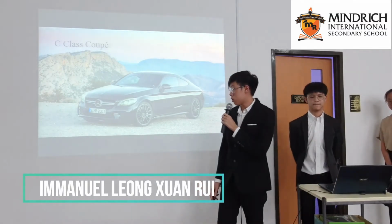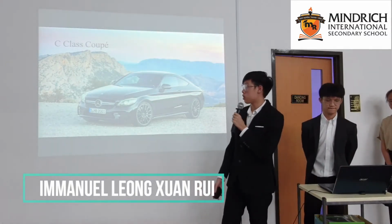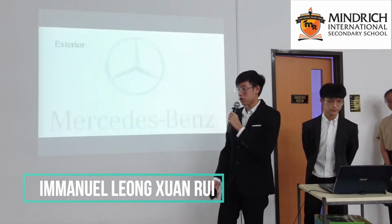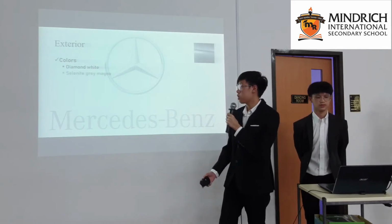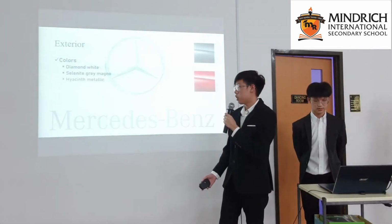So the car we have chosen to present to you is the C-Class Coupe. Firstly, the exterior. The C-Class Coupe comes in 3 colors: diamond white, selenite grey magno, and hyacinth metallic.